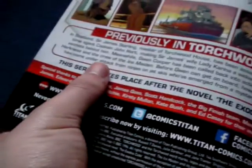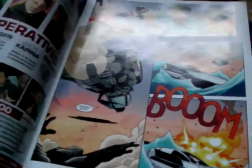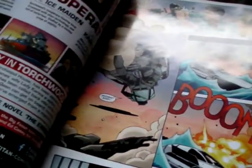And it's got a previously thing, but look at the amount of text that's there. Granted, you could argue maybe these are aimed at adults, whereas the Doctor Who ones can be aimed at anyone. I've got my 9th Doctor one over there. But to be fair, a lot of people who like Doctor Who like Torchwood, and it's not fair to alienate that demographic, who are very much used to accessible comics, like the other Doctor Who ones.